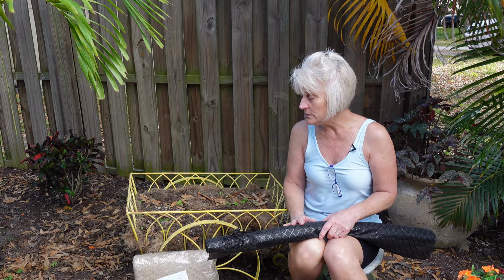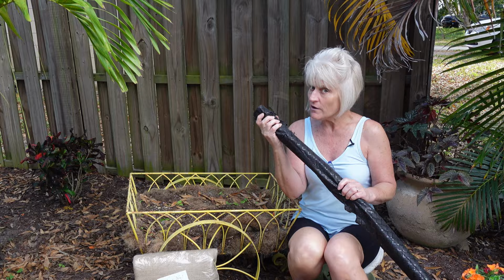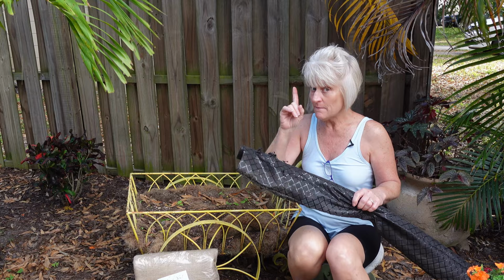And so what I'm going to do differently with this basket is, once I line it with this weed barrier, I'm not going to right away put zip ties on it. I'm going to see, because it's such a large area, and because I am going to be going over top of it with burlap.